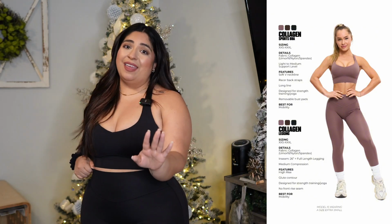And yeah, I still love the legging. I was scared that I was gonna hate it, but I do still love it. I'm still obsessed. I'm still gonna wear it all the time.